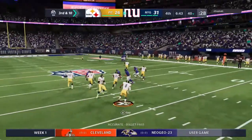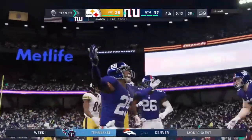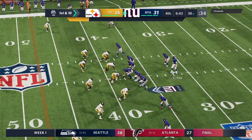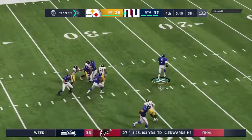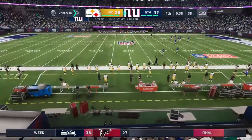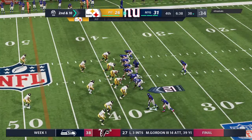Into heavy traffic, and it's intercepted. Joe Hayden, the veteran, with a pick. And they have possession at the 38-yard line. Intercepted. So here's a 1st and 10 at their own 38-yard line. Eluding the pressure right. Oh, the ball comes out on the hit, but they'll say it's incomplete. They work again from the 38 on 2nd and 10.